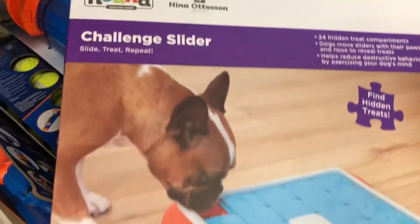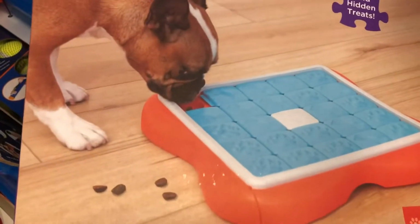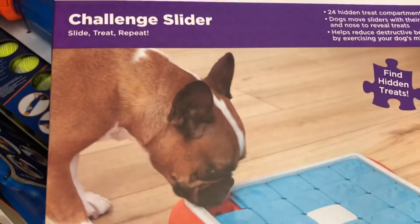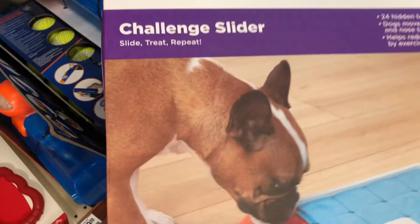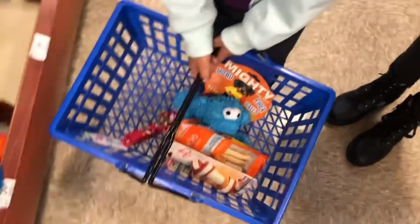And we also got her this game right here. So, well, we just put the treats in there. She has to find the hidden treats. So we're going to try this out and see how she does with this game, okay? So let's go check out, okay?